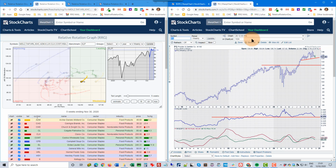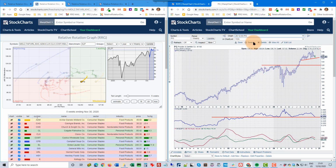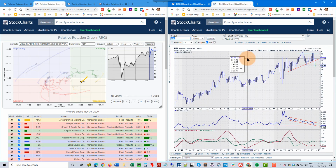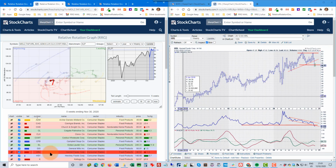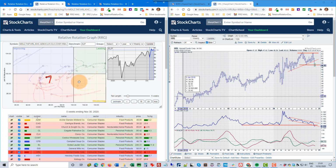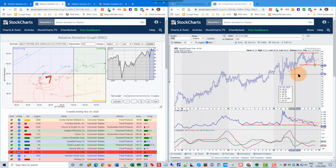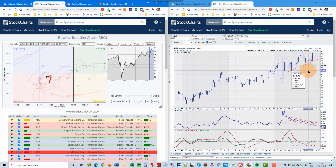Second stock in the staples sector that I want to highlight is HRL, that is Hormel Foods Group. And if we look at the tail on the RRG, you see that it's inside lagging. It improved a little bit, but now it hooked back to the left, which is a negative. And we can actually see why that is happening. This is ahead of PG.